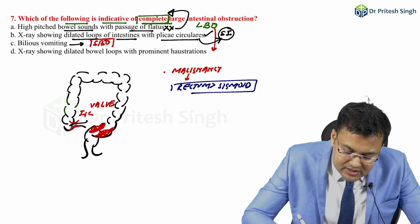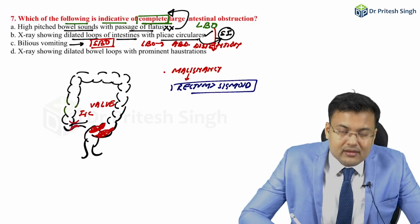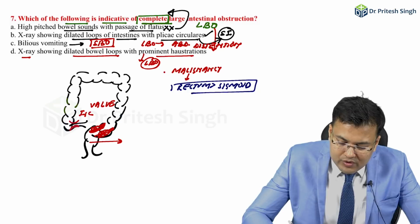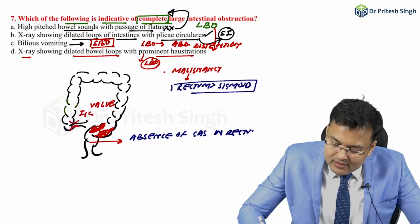In large bowel obstruction, we saw there is abdominal distension. Clear? And see, X-ray showing dilated bowel loops with prominent haustrations. So yes, it is seen in large bowel obstruction. And generally, how to see whether there is complete obstruction? There is absence of gas in rectum. Clear? So you must be knowing the differences between small bowel obstruction and large bowel obstruction.